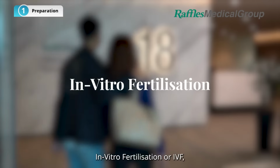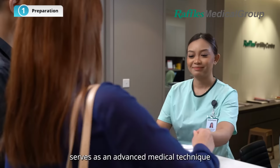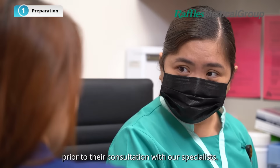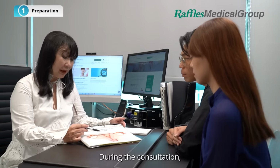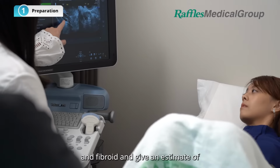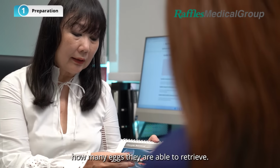In vitro fertilization, or IVF, serves as an advanced medical technique that helps couples to conceive. Patients will first undergo routine parameter checks prior to their consultation with our specialists. During the consultation, our specialist will perform a transvaginal scan to check for any presence of ovarian cyst and fibroid and give an estimate of how many eggs they are able to retrieve.